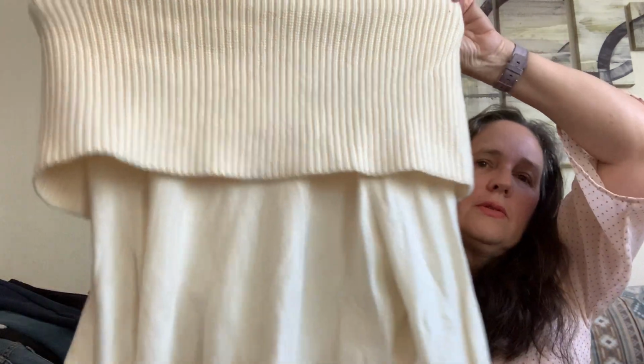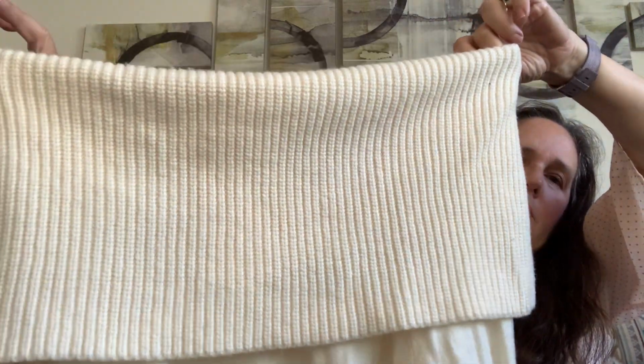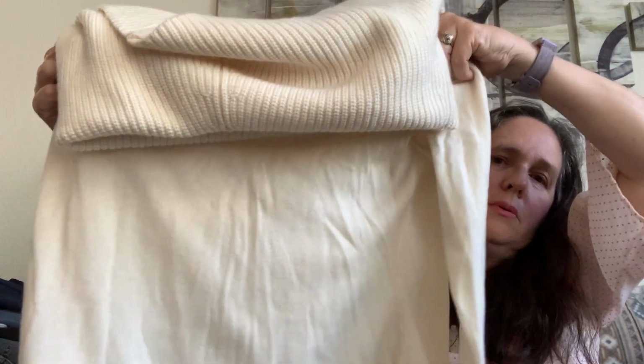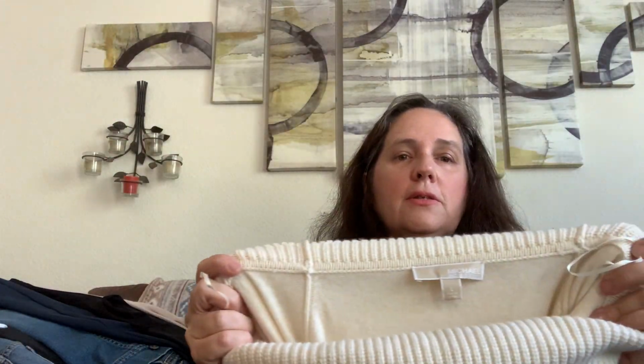I don't know if you can see, but it has that collar that goes down so long. I kind of thought that was cute. And I like the color, a neutral color. So you would kind of wear it like this, and I've decided to go ahead and try that. And this is a size large. The other one I'll show you in a little while.